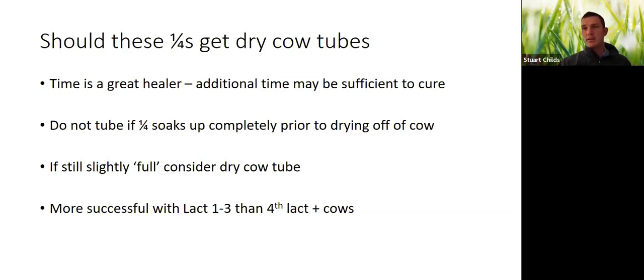And the other risk is that the keratin plug that's after being formed is now damaged, and you may actually be introducing bacteria into the cow. Again, it's clear most people will know now at this stage that it's going to be more successful with younger cows, because the infection isn't as deep rooted or embedded into the cow. So lactation 1 to 3 are going to have the potential to be successful in terms of a cure on those quarters. 4th lactation plus cows less likely.